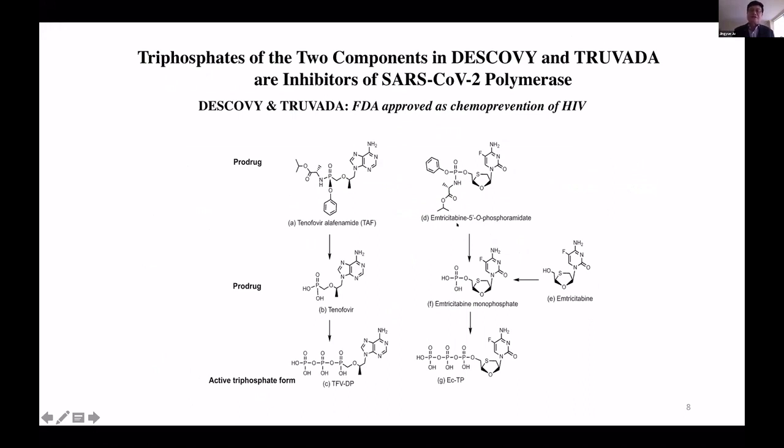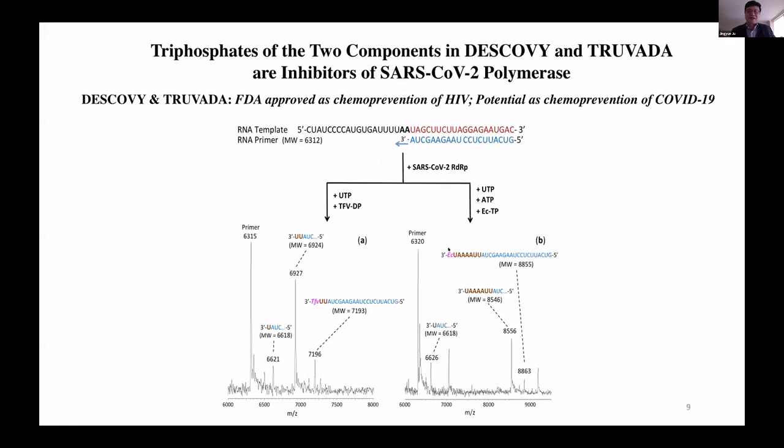These two are the components of the FDA-approved drugs called Descovy and Truvada. They are FDA-approved for treatment of HIV and as chemoprevention of HIV. Essentially, they can act as a chemical vaccine for HIV prevention. And it turns out both of these triphosphate forms of these molecules also terminate this polymerase of the new coronavirus, as shown here. We use a similar assay to perform these kinds of evaluations.